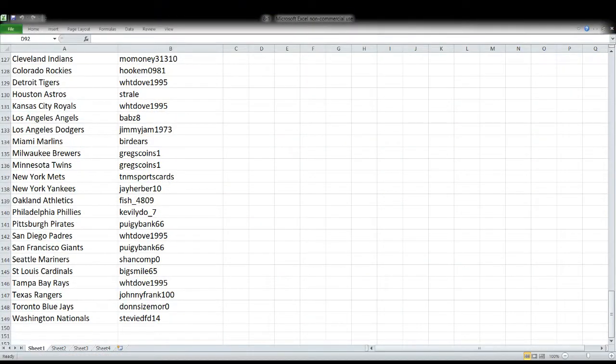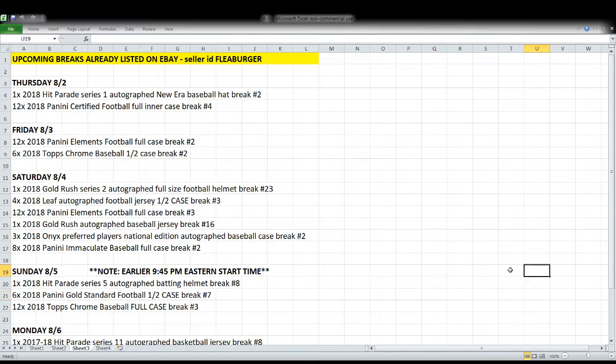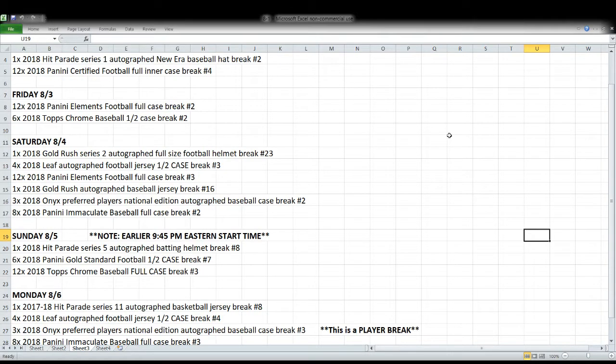So we'll take one more look here. I imagine everybody's seen this by now, but if you haven't, expecting to ship on Monday. If I can get it to you faster, I will. Constellation cards don't apply to Chrome because there were enough cards that every team's going to have something headed their way. In the days ahead, we have an autographed New Era baseball hat tomorrow night, a full case of certified football. Friday night will be another case of Elements in the back half of this case of Chrome.